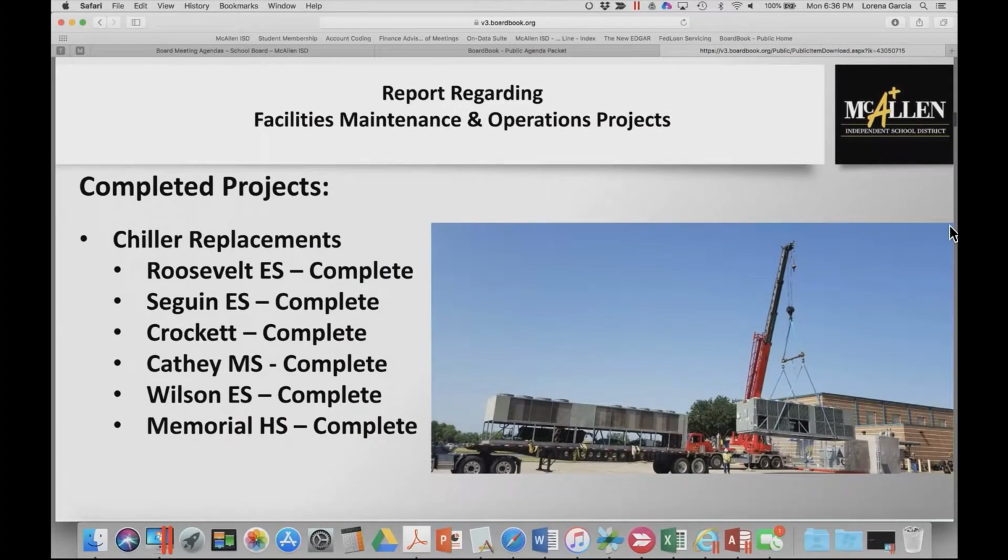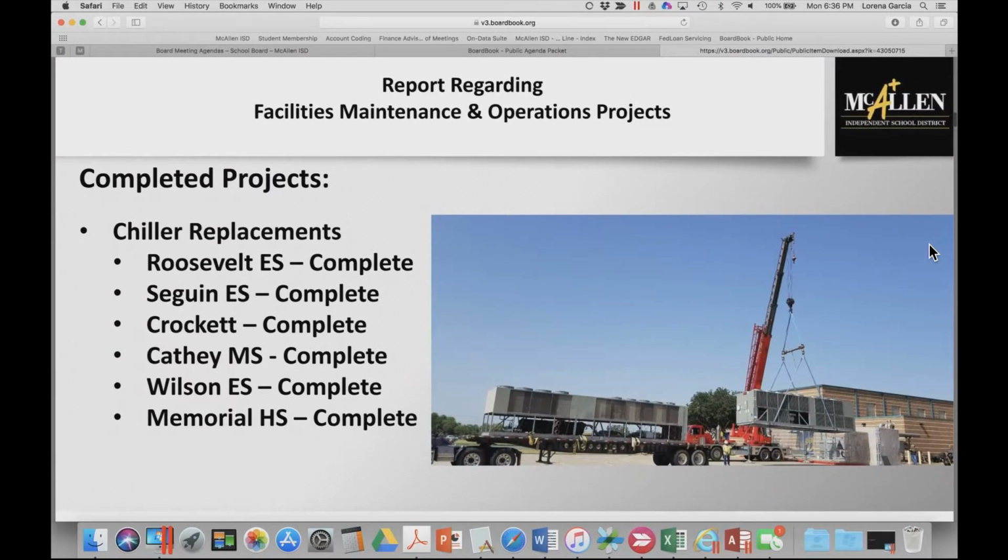The next slide is the chiller replacements that we did all in-house by our FMO department. We did Roosevelt, Seguin, Crockett, Kathy, Wilson, and Memorial. Wilson was moved up on the list on the replacement schedule due to an emergency situation with that one chiller. We were able to use the chiller that was scheduled for Navarro, which was 60 tons, that equaled the one at Wilson, so we were able to use the chiller that we had scheduled for Navarro on the replacement schedule. And those were all completed in-house. We were able to achieve some savings. We were able to purchase all chillers with a 5-year parts and labor warranty. That includes pretty much everything, including the gas. We also hired out the crane ourselves along with the certified welding.